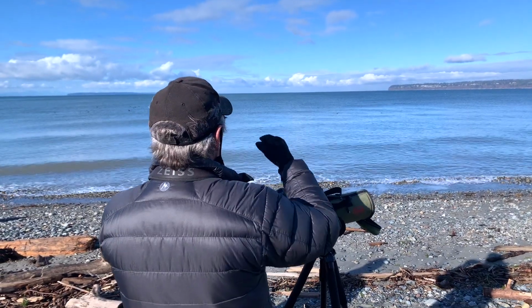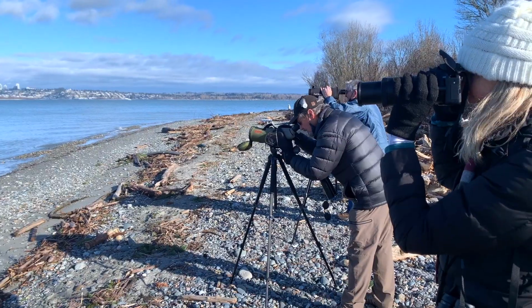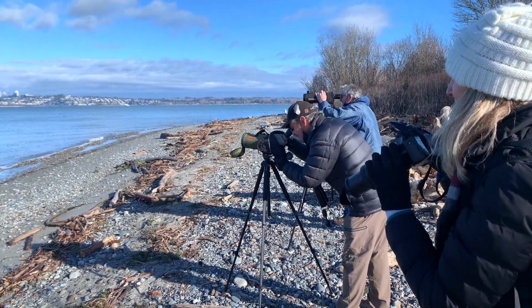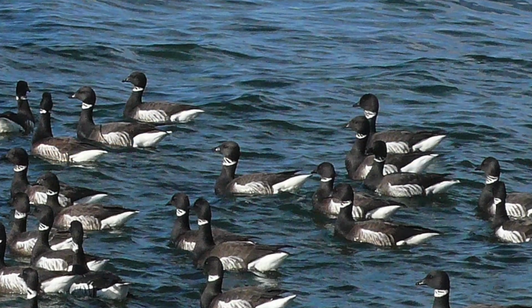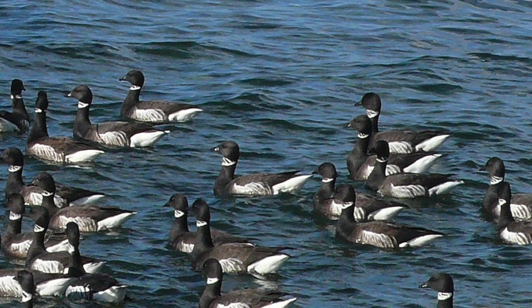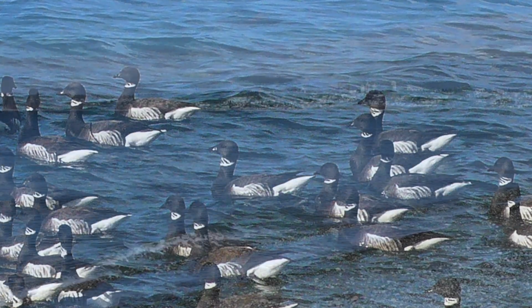Oh, there was another common loon out here just now. Okay, Phil just spotted some brant out there further out on the bay, and I see numbers of them scattered out there across the bay here, looking at White Rock, British Columbia.